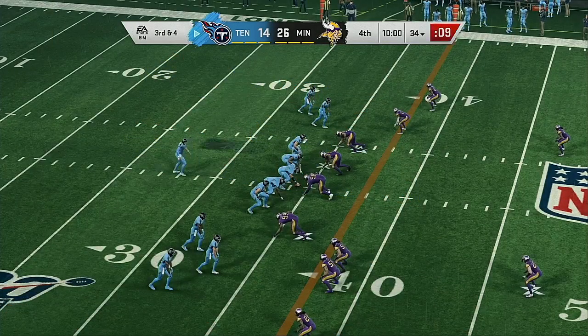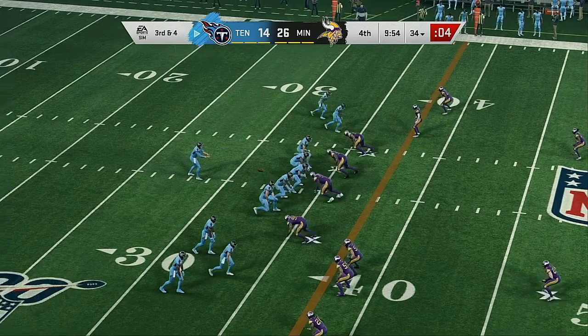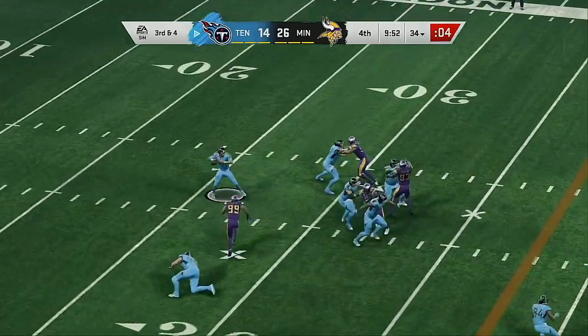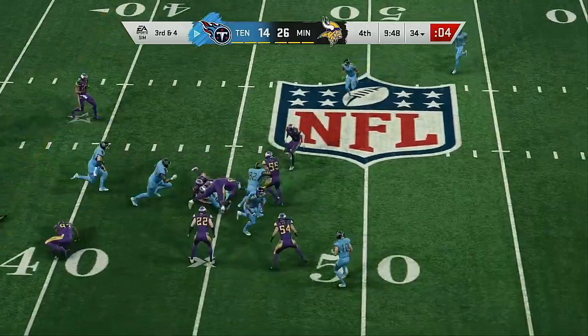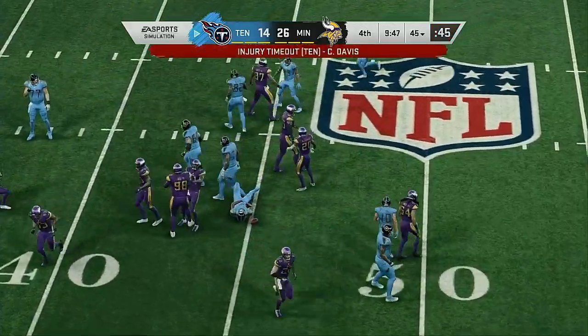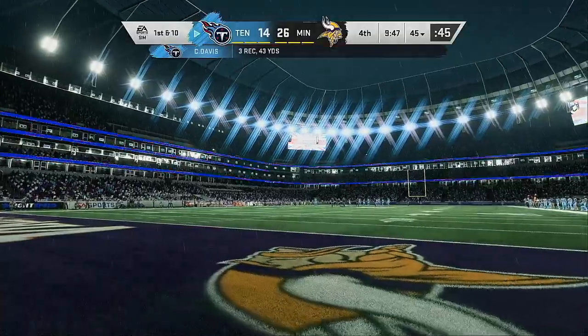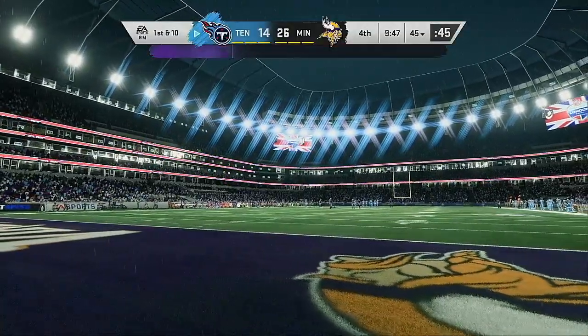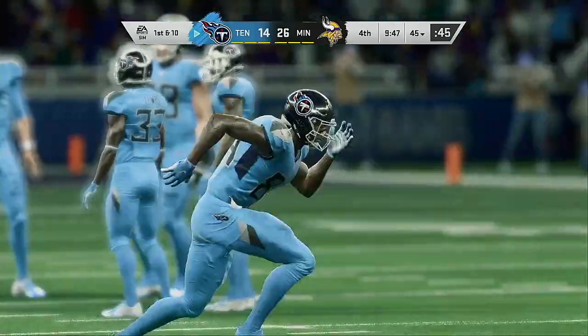The Titans on third down. They've converted just 2 for 6 thus far. This is third and 4. Working out of the gun, Mariota. And he's got a man, Corey Davis. And brought down, but not before reaching the 45-yard line. Now after the completion, we're going to get a timeout, an injured player. While the trainers take a look, we'll step aside.